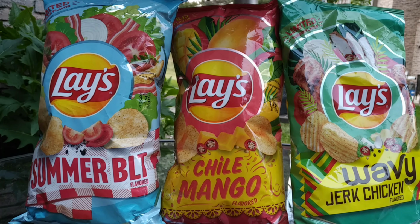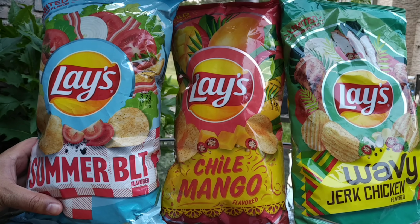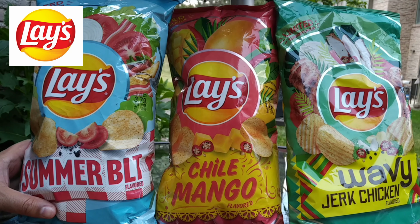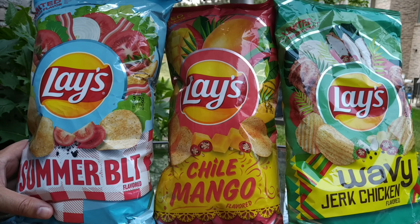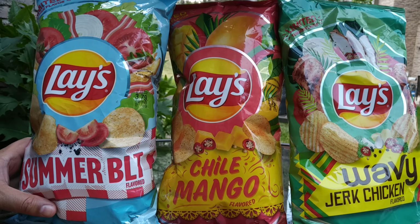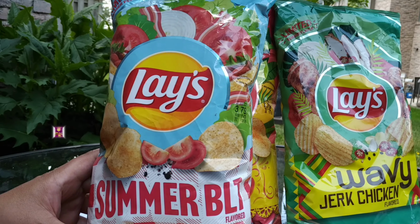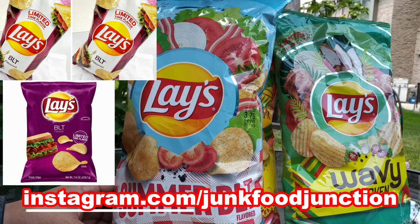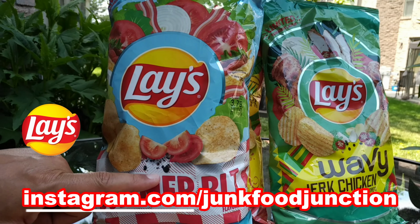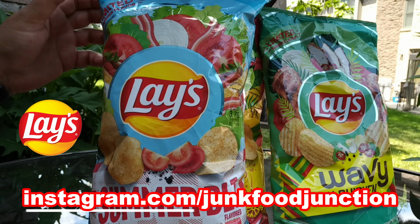All right, so we will definitely be ranking these, our favorites from the lot. The Wavy Jerk Chicken, that's an interesting choice for them to put that on a wavy chip, but you can see the actual pieces of jerk chicken in there. The chili mango, you can see cubes of mango and some chili peppers. Wow, that sounds so tropical. And then we've got a favorite. I think this has been out before. I think it was called BLT in the past. This one has the bacon, the lettuce, the tomato, and it's even got onion and some cracked pepper in there. Can't wait to try this. So how about we crack this one open first? Summer BLT.